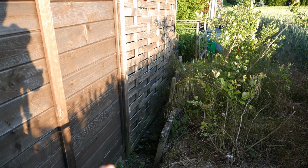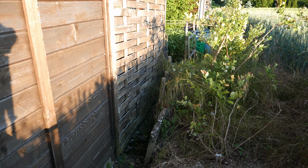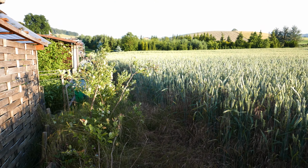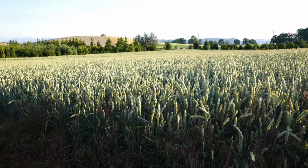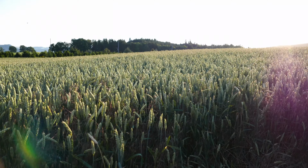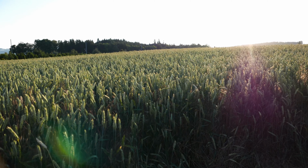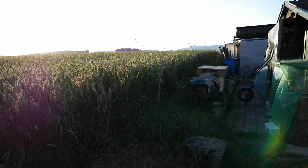I want to move the whole shed a bit further forward so I have more space at the back, because you know what, it's so beautiful to sit at the back of the shed in the evening. So we have this view. And you won't be bothered so much when the car drives by.